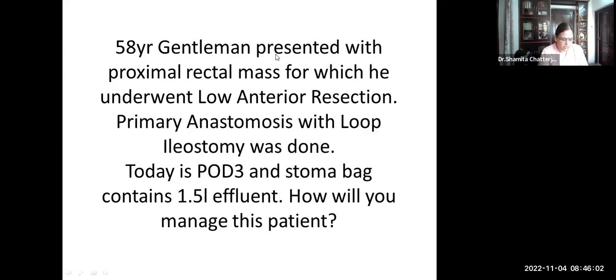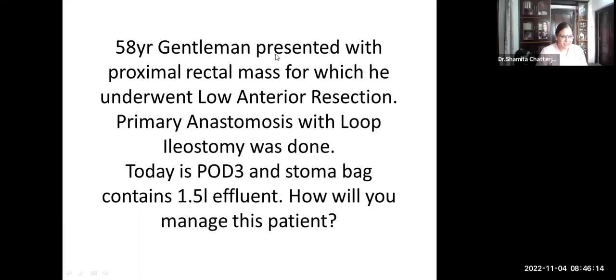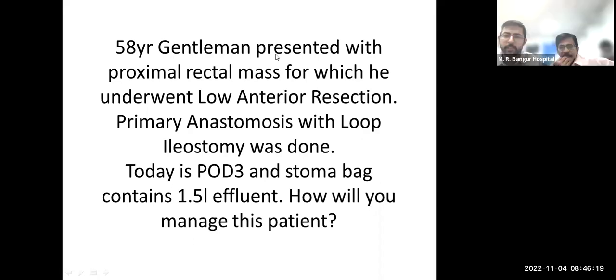Okay, carry on. Secondly, we must also educate the patient to identify whether the stoma is healthy, at least to get an idea whether the stoma is healthy and functioning. When to come back to you if there is a problem? Yes, ma'am. Okay, fine. What else? Other than that, everything is going fine, but what does he have to do?